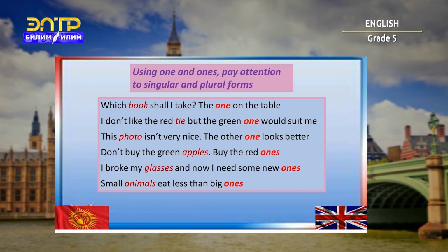Which book shall I take? The one on the table. I don't like the red tie, but the green one would suit me. This photo isn't very nice. The other one looks better.